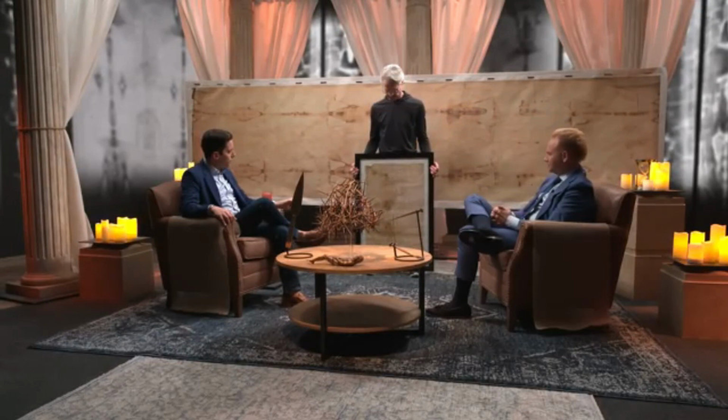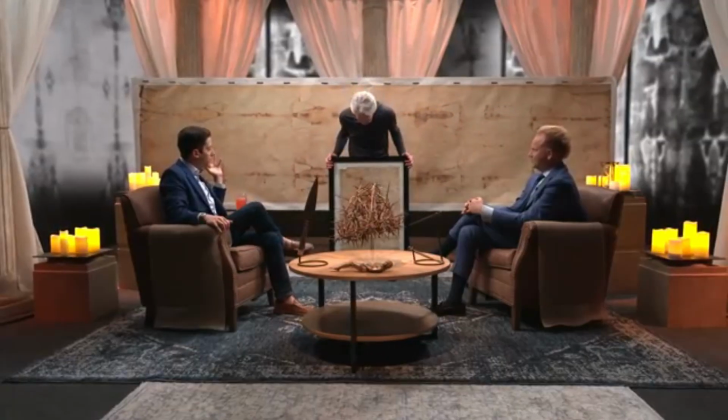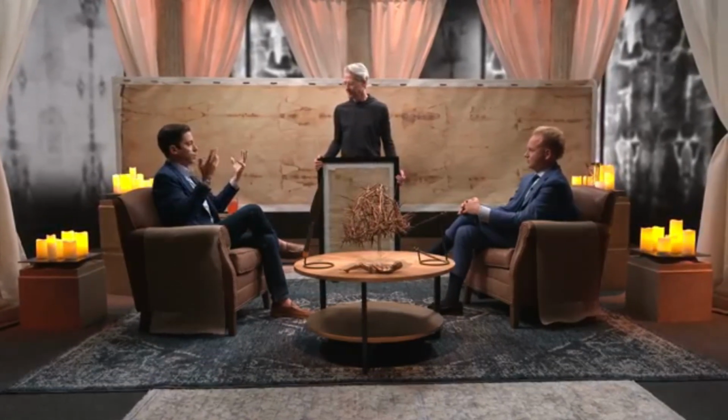This is a replica of the Sudarium of Oviedo. And I want you to meet Doug Powell. This is supposed to be the headcloth. My first question when I even learned about the headcloth, which was kept separately from the shroud, and they kind of have made their ways all around the world: why would Christ's face be on the shroud? Wouldn't it only be on the headcloth? Isn't the fact that Christ's face is on the shroud an argument against the shroud? It's not. Doug, go right ahead.